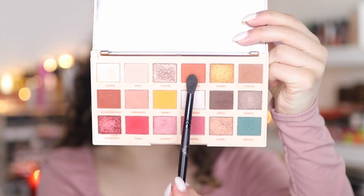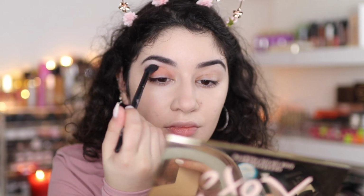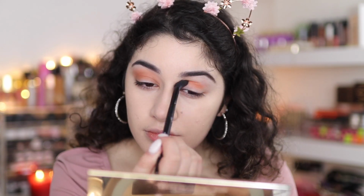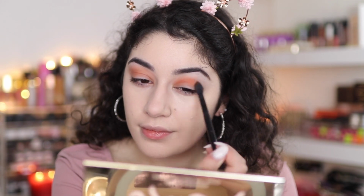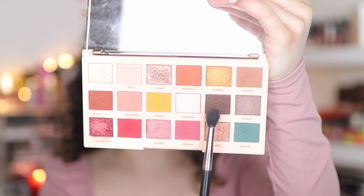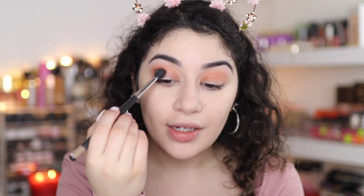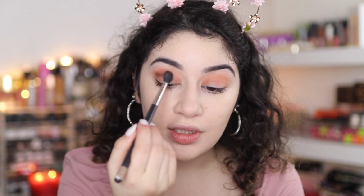I'm first going into Pumpkin, which is right here. I'm going into my next shade, which is called Cola. If you tilt your head back, look how pigmented that is. It's going to go right in the lower portion of the crease, just underneath where we put Pumpkin.